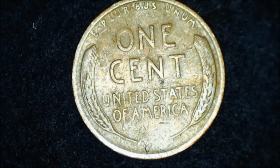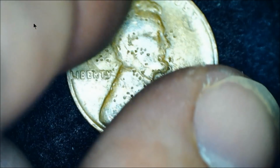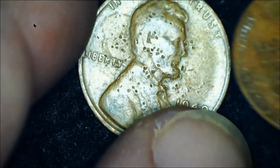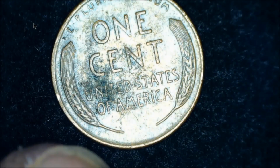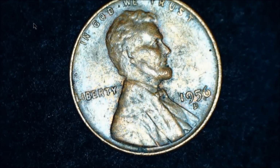Alright, here's the first one. 1 cent. Pretty beat up. Let's take a look at what we got. Oh, 1940S. That's got some real good pitting on it, too. 1940S. Not bad. And here's the second one. Look what we got here. There's the wheat. The Durham wheat ears. Let's roll this over. I don't see any obvious errors there. 1956D. So a 40S and a 56D. Not a bad start, just 10 rolls in.